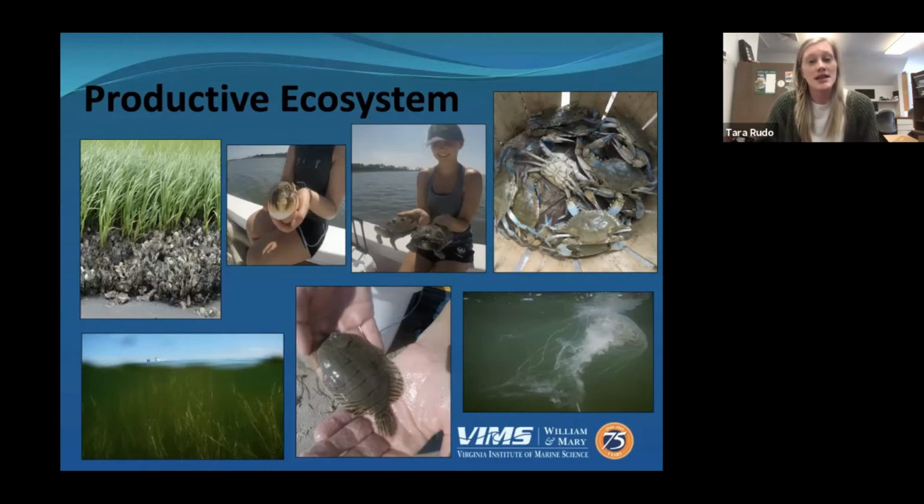Some other animals that we might see, especially during the warmer months, we have our northern pufferfish, which we'll talk about a little bit later. My personal favorite are diamondback terrapins, which are a type of turtle that are found within marsh environments. This might look like a flounder down here. This is actually a hog choker. So they lay flat on the bottom and have both their eyes on the top so they can look out for any kind of predator or look for prey.